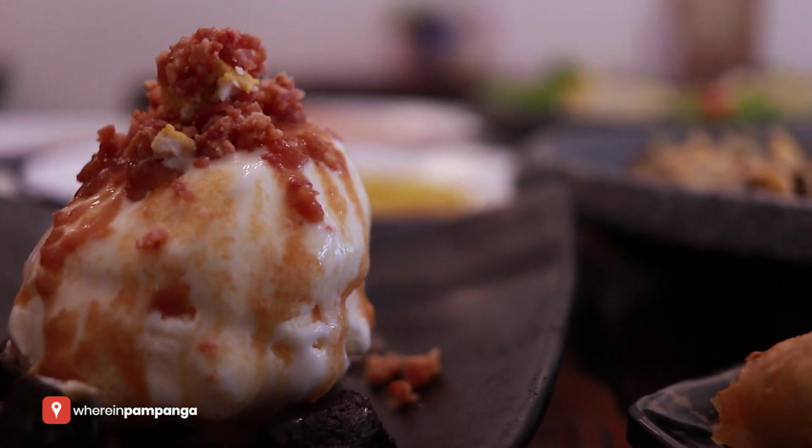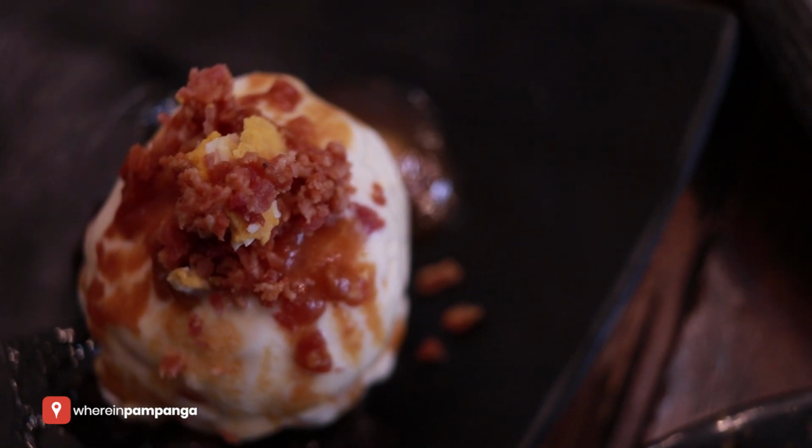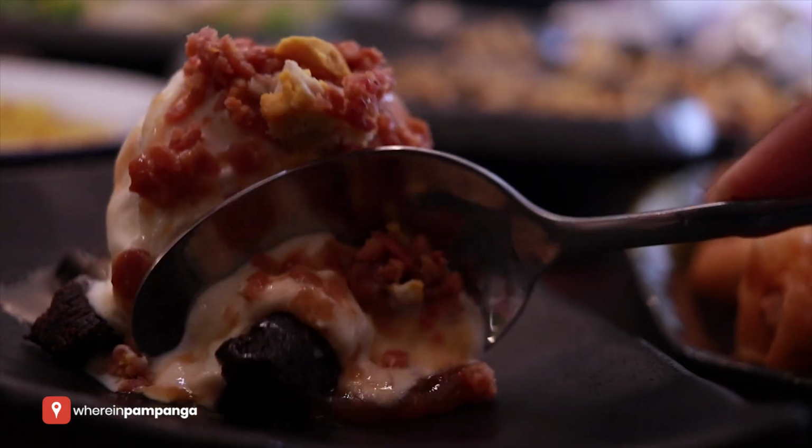What the fudge? Kasi nasabi ko, sorry. Kasi meron kami dito dessert na hindi mo mahanap sa iba. Okay, sabihin na natin, wow. But yes, what the fudge is the dessert, to die for. It's a vanilla with bacon bits and some slice of salted egg drizzled with caramel sauce, and underneath yung ating signature brownie fudge.